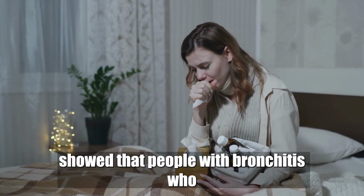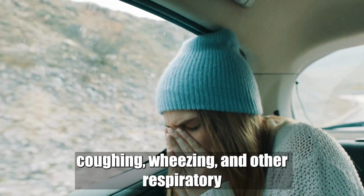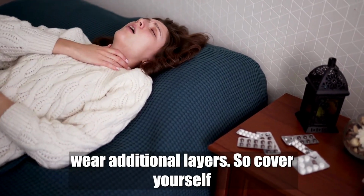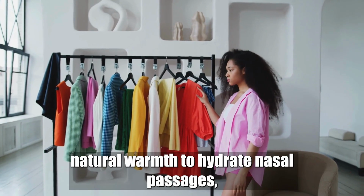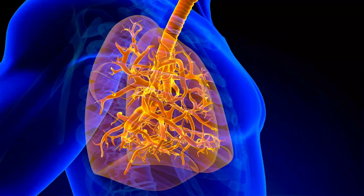One study showed that people with bronchitis who wore an extra layer of clothing had less coughing, wheezing, and other respiratory symptoms compared to those who did not wear additional layers. So cover yourself with blankets when you sleep or wear extra layers, and allow your body's natural warmth to hydrate nasal passages, which improves mucus flow throughout your respiratory system.